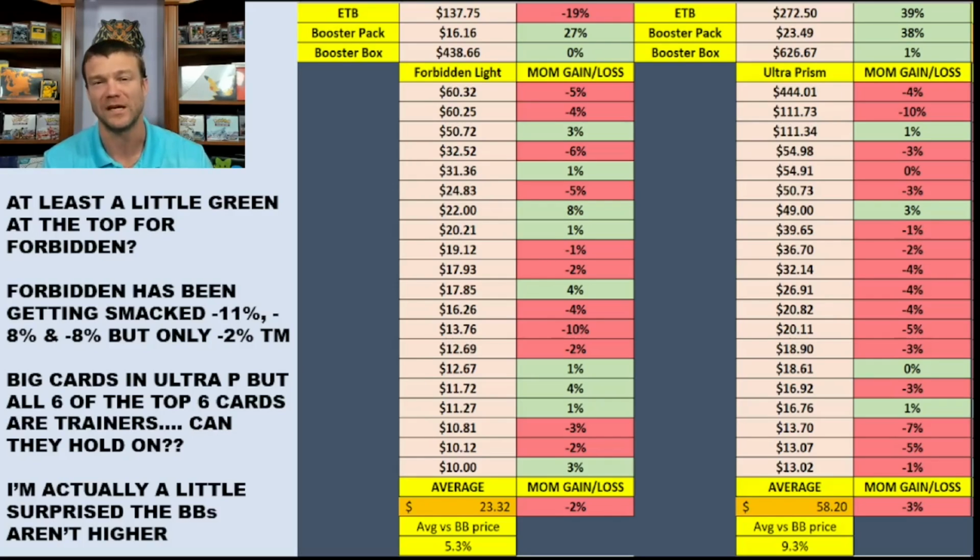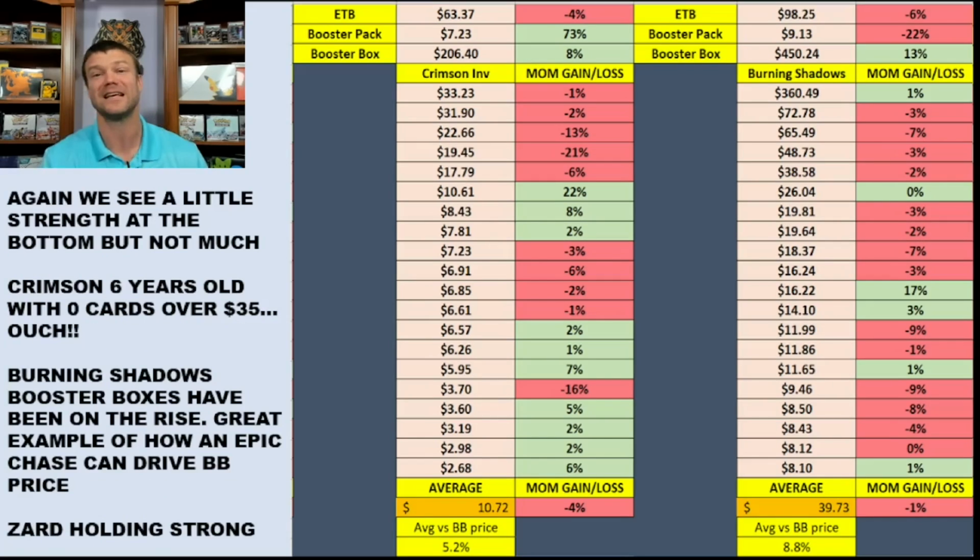That's one of the ones I'm keeping an eye on. You know that I have some trainer cards in the Sword and Shield era that I'm really, really high on that I think are way undervalued. And I think keeping an eye on how something like Ultra Prism pans out might give us some idea, right? They're not going to follow the same path because Sword and Shield was a different era with different print runs and just different demand. But it'll be interesting to see how these Ultra Prism trainers handle the test of time.